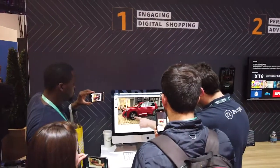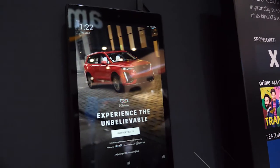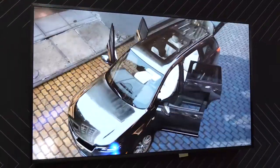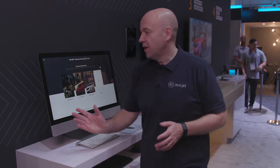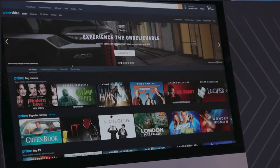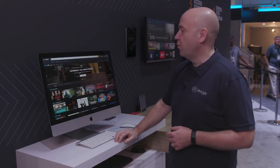We're Zero Light and we're here today with AWS and Cadillac showing the connected customer journey at scale with Zero Light. Zero Light's a software company that's working on personalizing a scalable customer journey for the consumer, specifically the automotive industry. We can serve the consumer a specific advert based around their CRM data and their own preferences.